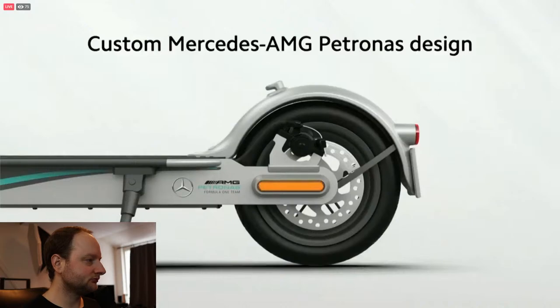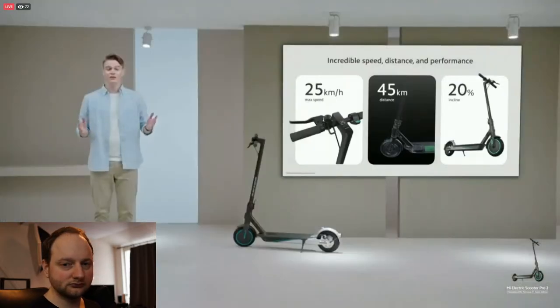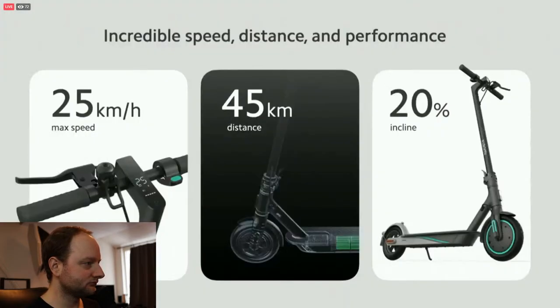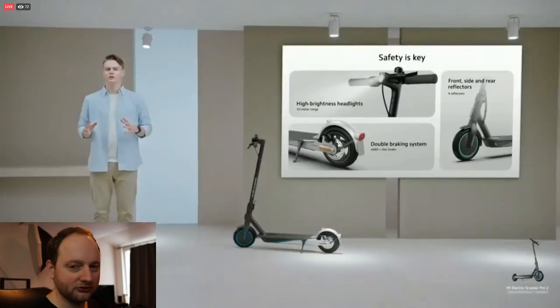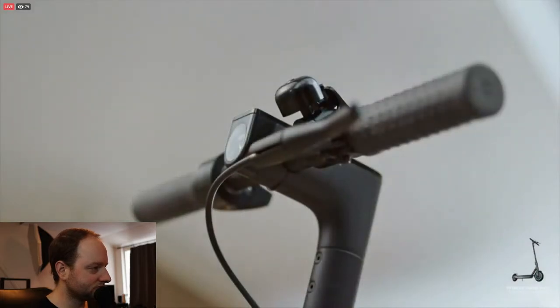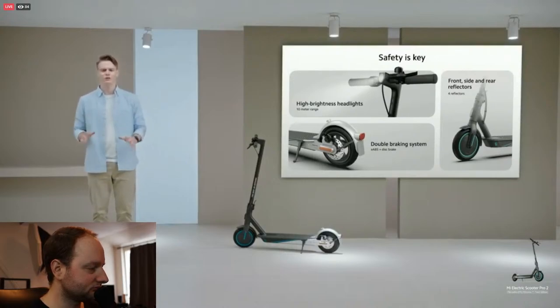Nothing but the best. So, we're bringing you the best design, inspired by the swift spirit of the Mercedes-AMG Petronas Formula 1 team. And, of course, the best performance, with speeds of up to 25 kilometers per hour on up to 20% inclines. On top of that, your battery will last for up to 45 kilometers. The best also means the best safety features. The Mercedes-AMG Petronas F1 Team Edition will be equipped with bright headlights, rear brake lights, and reflectors to ensure you're seen by others on the road at night, and a double braking system to ensure that you slow or stop exactly when you need to.